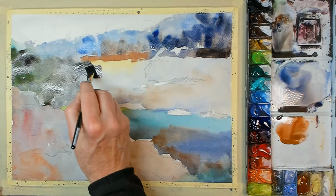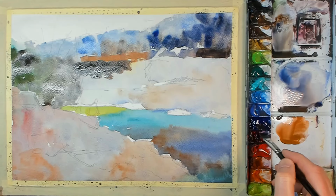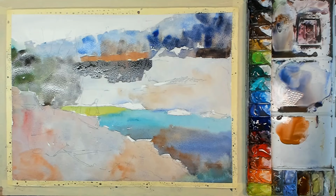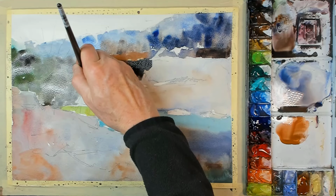Neutral tint is a quick way of getting some instant darks, but ideally I think you don't want to put it in neat unless you want that real dark, sort of a charcoal black colour. Ideally you're mixing it with some other colour. And you get those subtle variations of darks. Little tiny, subtle bits of color in there.